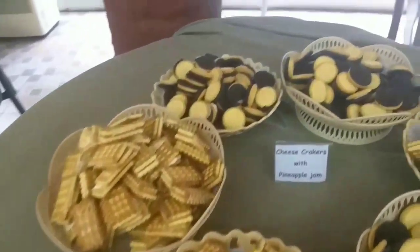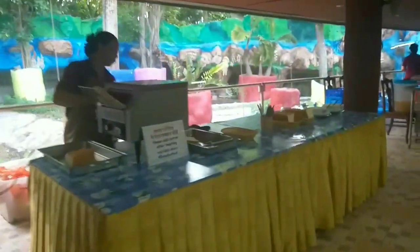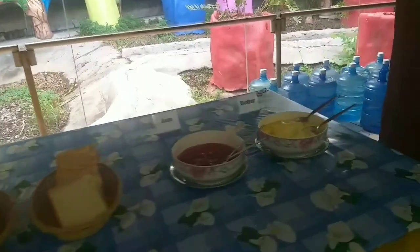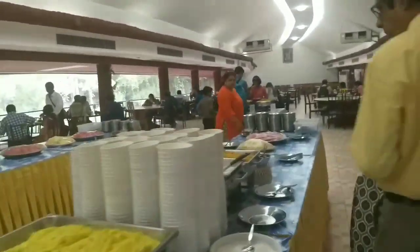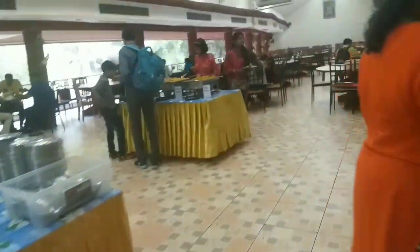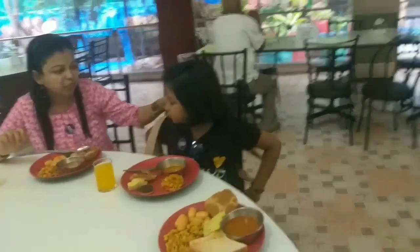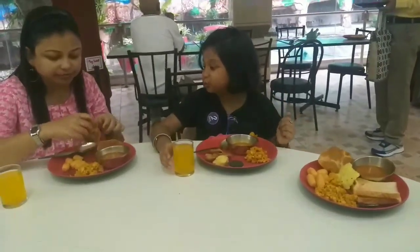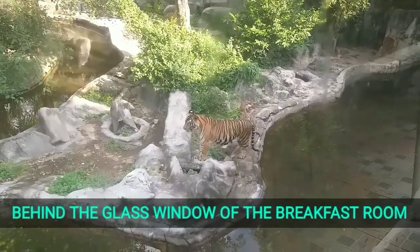There are many types of cookies here. These are all made in Thailand. This is a bread. We can toast it here. These are butter and jam. This is the orange juice and here we can get ice. We can see many tigers while eating our breakfast behind the glass.